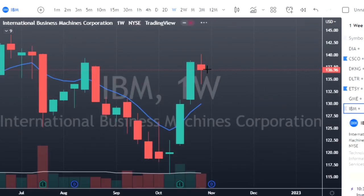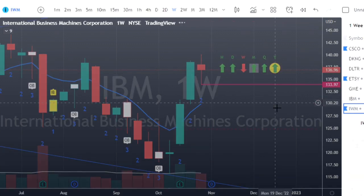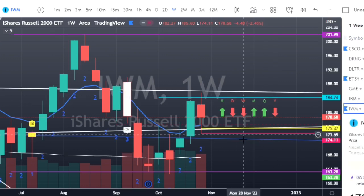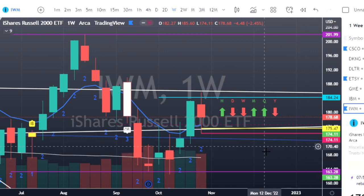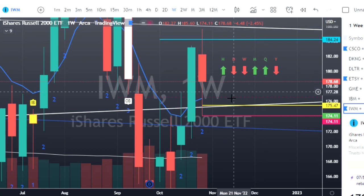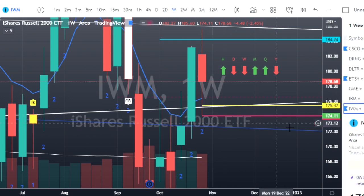I'll go to IBM. IBM has a 2 up red. So again, we're going to look for puts at 133.97 on IBM. IWM 2 up red. We're going to look for puts on IWM as well. And again, this is one of those daily things that we talked about in the daily watch list. Our trigger for the daily is here. Okay? And our first target is the trigger for the weekly again. So if you want to take the trade on the daily and turn it into a swing trade, that's perfectly all right. So that's what we're looking at on IWM.